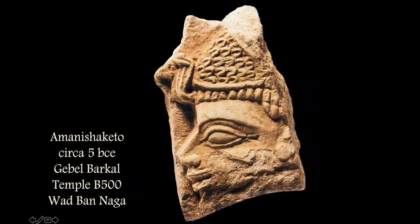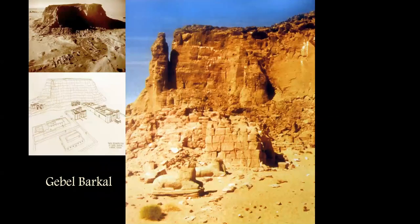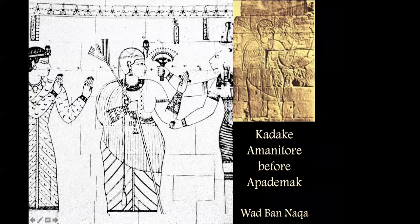Here's another broken chunk of Amanishakheto, and this is from the Gebel Barkal temple, which is still in action around this time in the 1st century CE, but we can see that there are temples that were built there all the way back in the early Egyptian conquest period. So like in the 1300s, and then King Piye adds to it. So there's this very long history, and this is clearly a sacred site, you know, the rock icon itself.